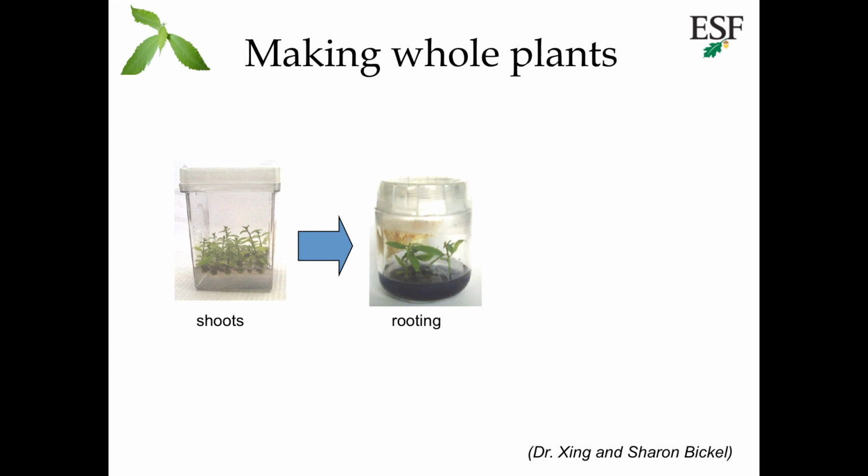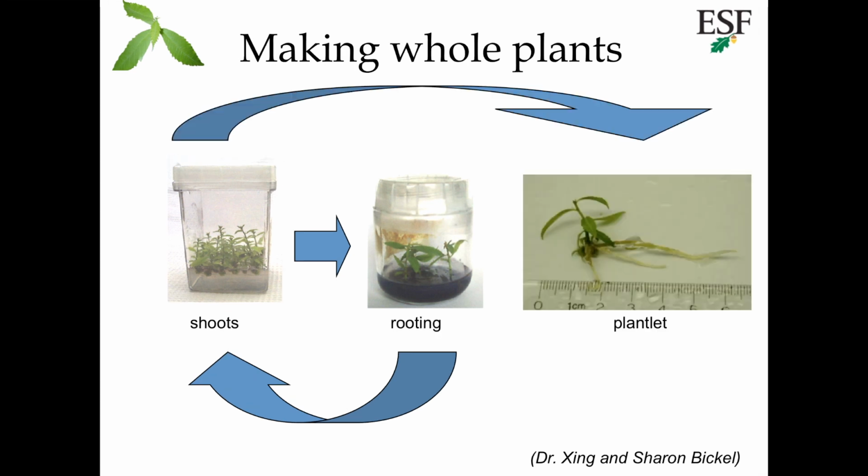So we have to go through a rooting process where we dip them in hormones, put them in charcoal, put them back in this media, and eventually what you have is what's called a plantlet. These plantlets are pretty good, but they're still not ready to go out in the soil yet. They don't have any cuticle and no root hairs, and they would desiccate very quickly outside of high humidity.